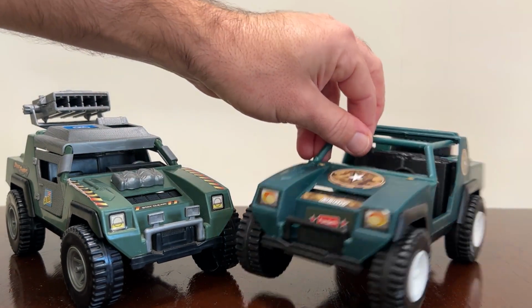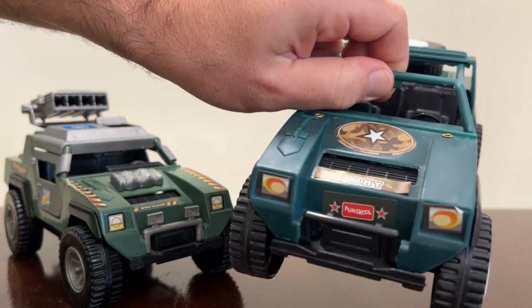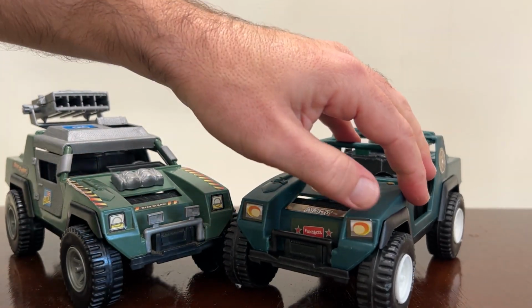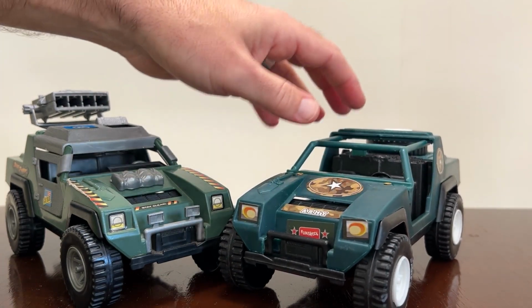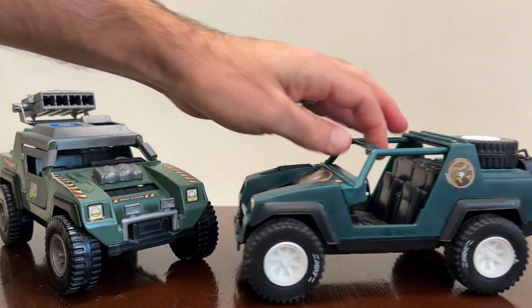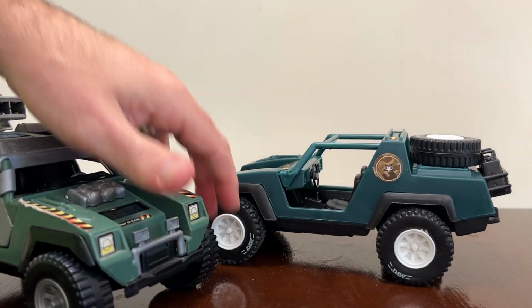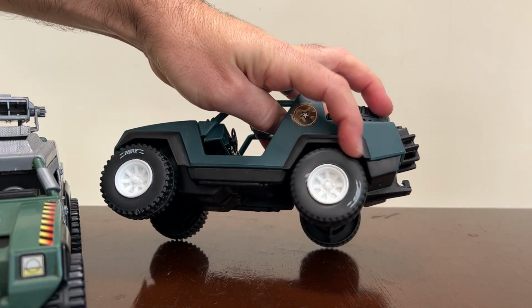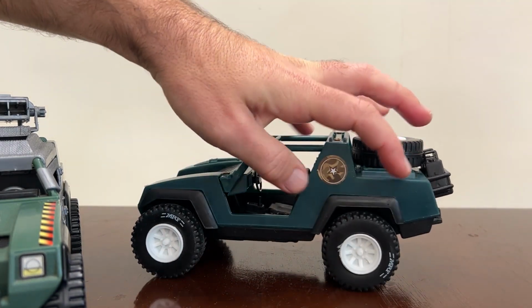I want to get rid of those lame stickers. They are paper and probably not very good adhesive. I've already got one peeling over there, and because they're pre-applied, they're pretty wonky in places. And also a bit of plastic. Whoop, don't fail me now, Street Striker. Also a little bit of plastic flash on those rims. But I like the print.